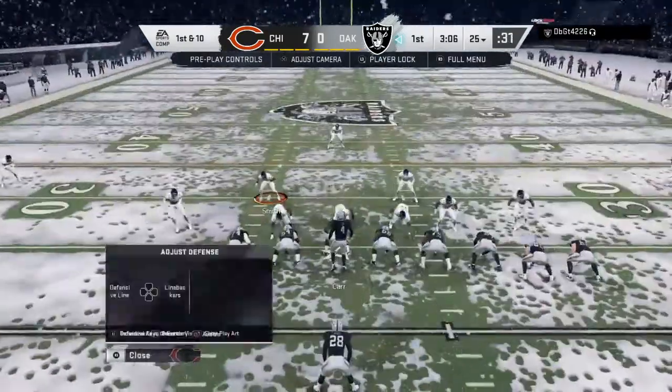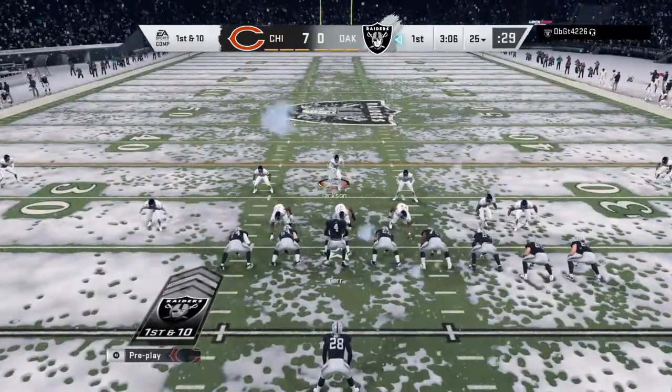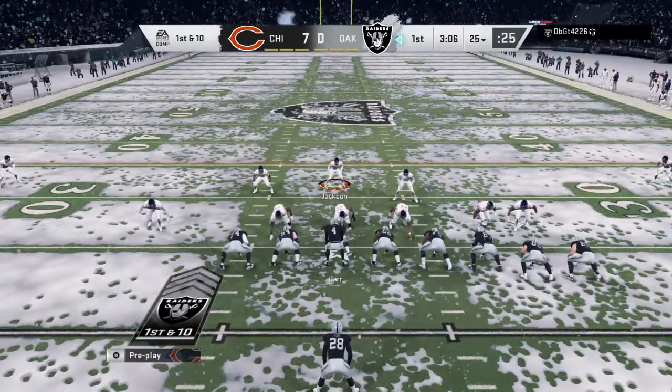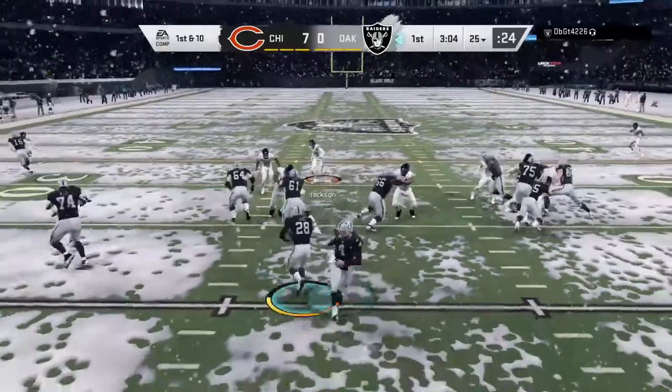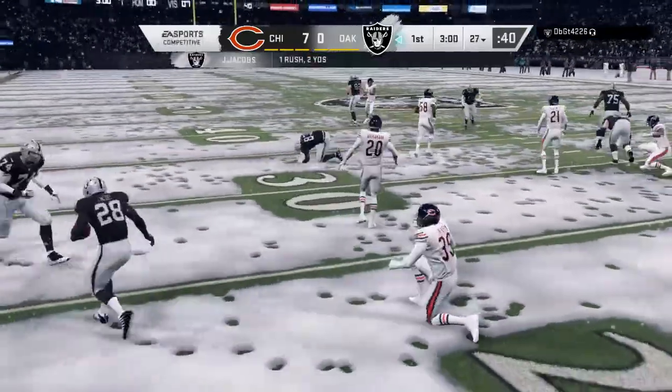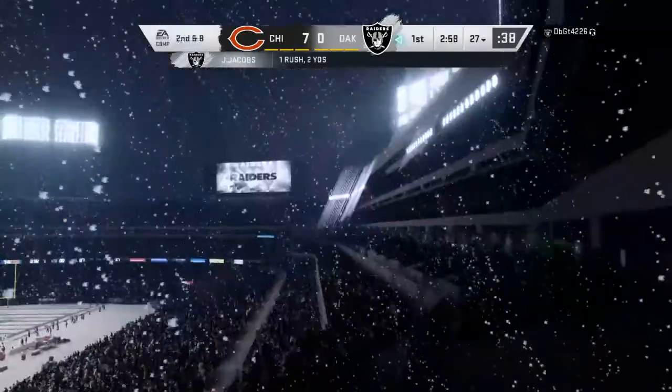Carr and the Raiders come up first and 10 at their 25-yard line. First carry for Josh Jacobs, and he's upended after a gain of 2 out to the 27.